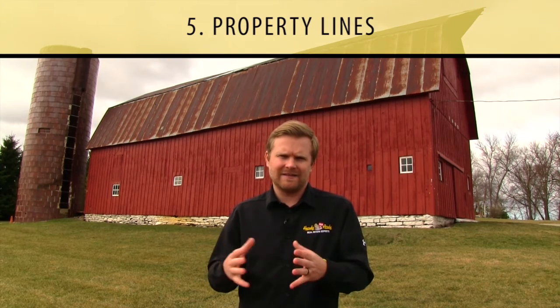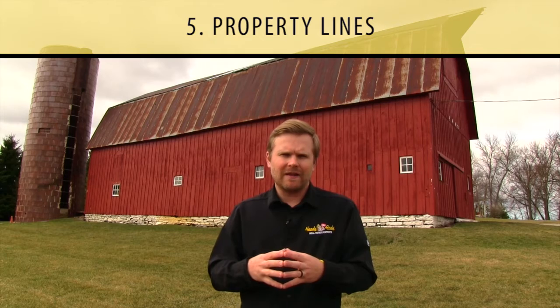Another thing to consider is what are the exact property lines of the property. A lot of times they're estimates with these older acreages that have had owners for a very long period of time. You may consider making your offer contingent upon a survey paid by the seller.